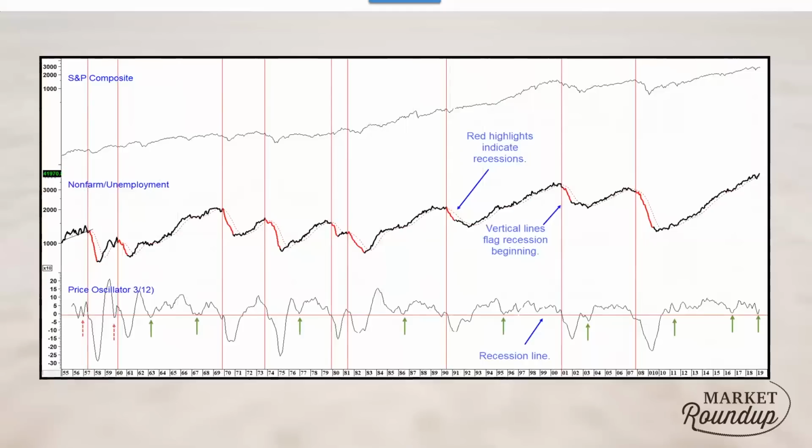One of the reasons I like this indicator is that it consistently calls recessions as you draw and see a trend line violated. So it's a very deliberate kind of indicator. It's not jagged in any way. It's fairly well controlled. And when you can draw a trend line, which is in virtually every cycle since the 1950s, and that trend line gets violated on the downside, that typically is the start of a recession or a couple of months before a recession.